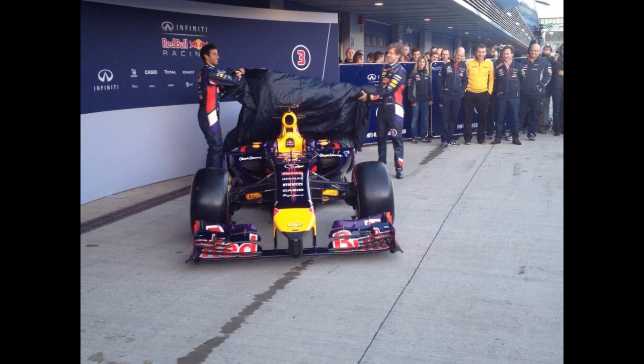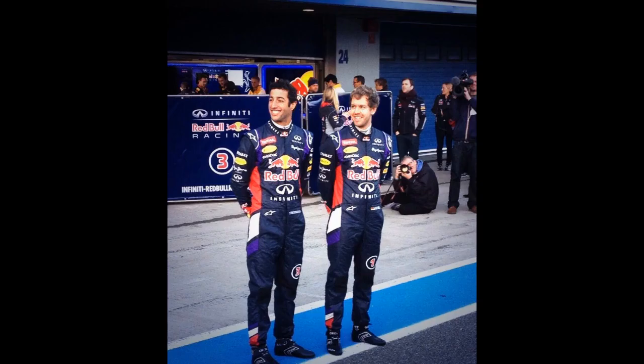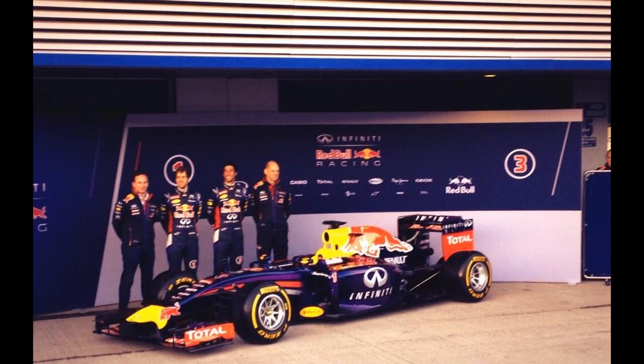Today we are here with Harrison 101 to talk about the Red Bull RB10, and let's hop into this straight away and talk about the car. So, what are your first impressions of this RB10?